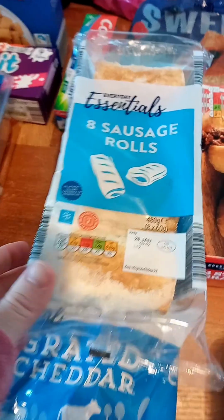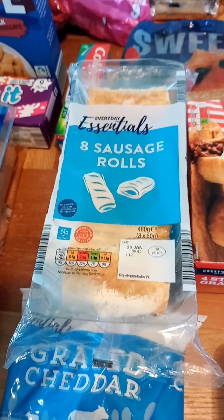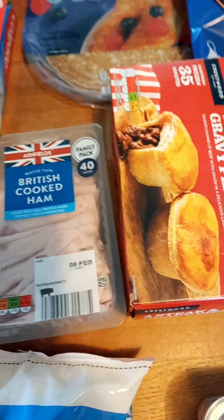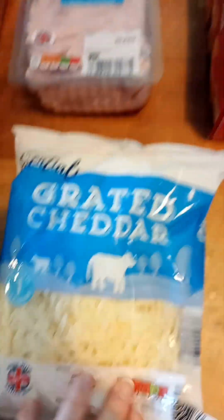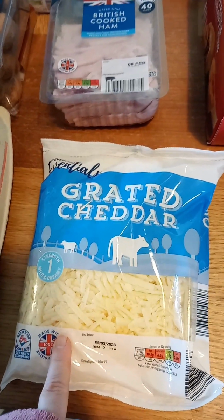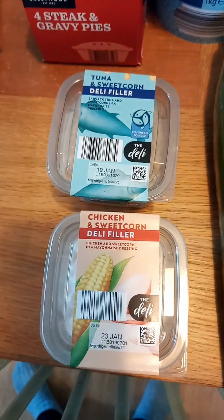We've got some things put on the side. He's got some sausage rolls. We could have these as the main lunch one day, or my husband sometimes pops these in the air fryer and takes them off to work in the mornings with his coffee, which he makes from home as well. We've got some pate for toast and some cooked British ham for sandwiches, alongside some grated cheese, which we use quite a lot during the week. If I make a lasagna, this would be my topping. If we have a bolognese, we sprinkle a bit of grated cheddar on top. He's got some sandwich fillers, chicken and sweet corn and tuna and sweet corn.